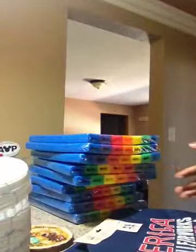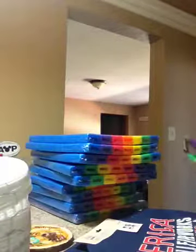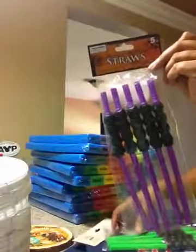What else did I get? They just randomly had these Halloween straws, so I picked these up for my son's Halloween party.